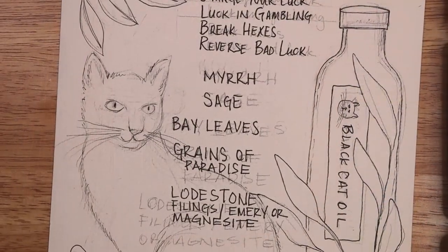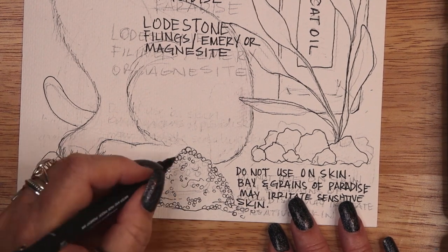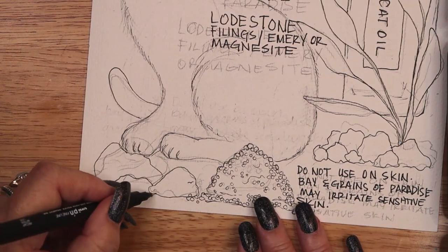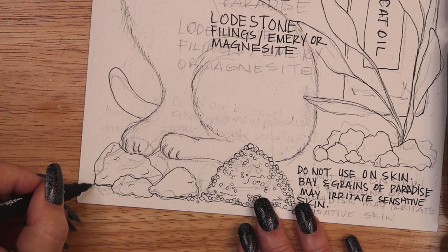One of the traditions surrounding black cat oil is that the master bottle it's blended in must contain a bone from a black cat. This is absolutely not true and should not be attempted.